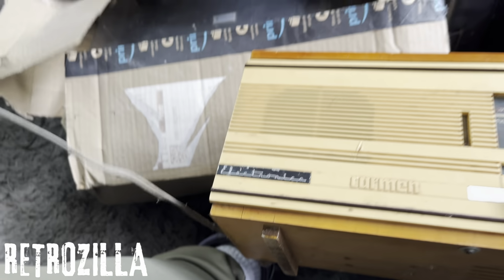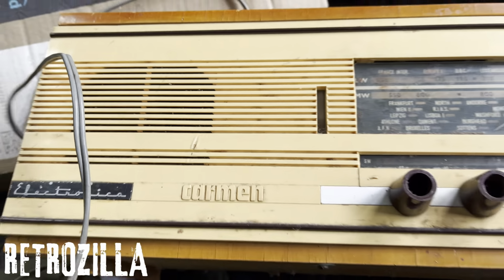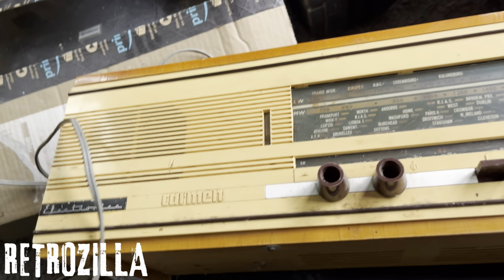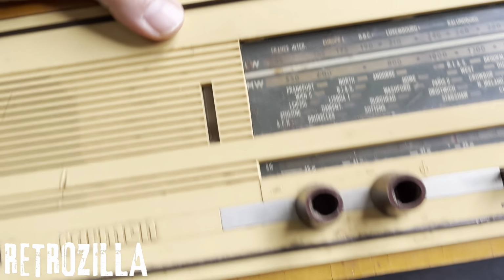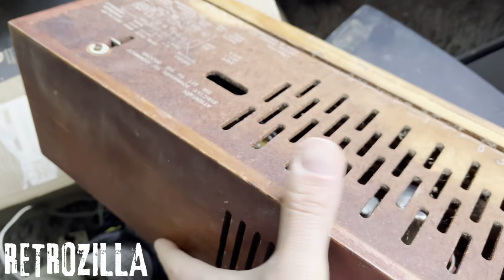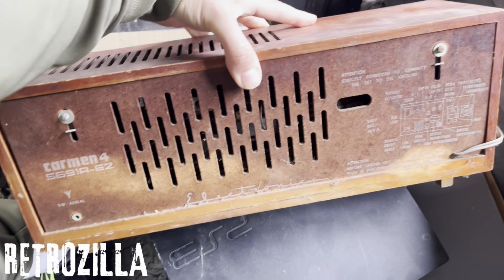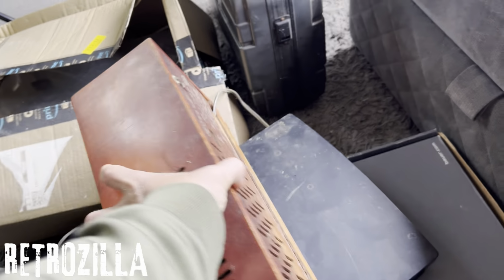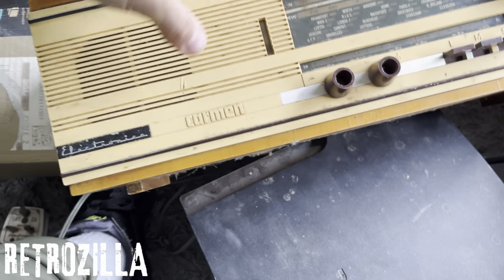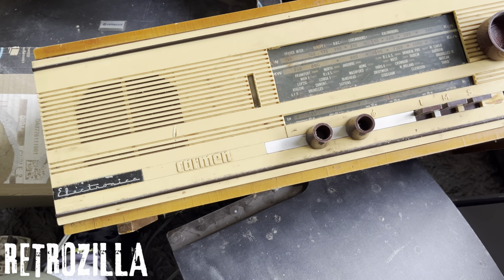Has it got a plug? Yeah, it's got a plug. Remember these old plugs, the way they used to look. So I know nothing of this. Is it worth cleaning it up and having a little go? I'm not too sure. So let me have a little look on eBay. Let me see if I can find out some information about this, and then I'll come back to you shortly.